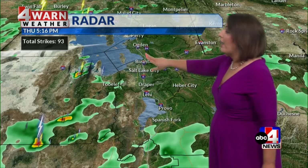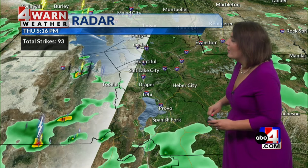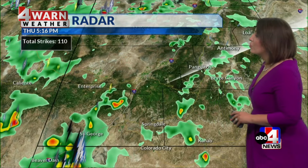Okay, quiet from Ogden to Lehigh, but check Tooele County here. This is over towards Tempe, near Dugway and Vernon. That's going to track towards Salt Lake County. We have ominous skies over near Daybreak. Fresh lightning coming off of that cell. Anything that moves over the Great Salt Lake could hold together and impact the northern Wasatch Front.